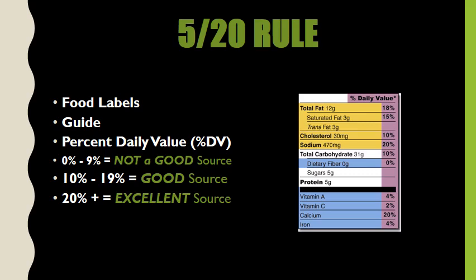So at this time, let's take it portion by portion. First, let's discuss the lavender or light purple portion, which, as you can see, is entitled percent daily value. Now, in this column, you basically have percentages. Some are as low as 0%, and believe it or not, this range can go as high as 100%.